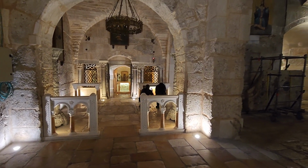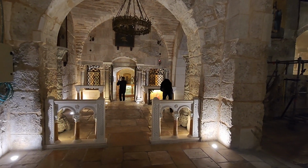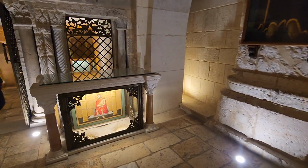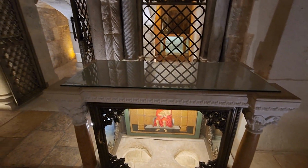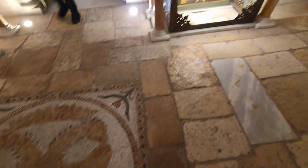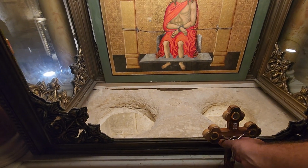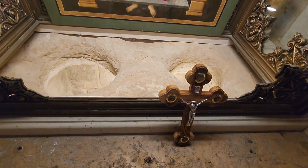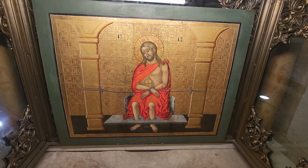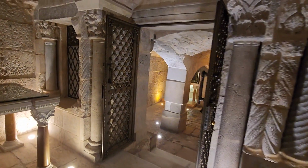This is another Greek Orthodox chapel, and that is the Prison of Christ. Now we know that Jesus came here while he was carrying his cross, but he had to wait until he was crucified. He didn't enter straight to the crucifixion place. According to the Greek Orthodox, and you can see here the eagle with the two heads, a symbol of it, you can see here the prison. Here it is. The two holes are for the legs, and you can see Jesus was tied to the columns here. And then this is the chapel.